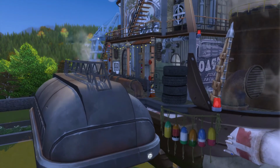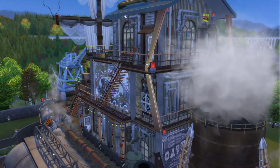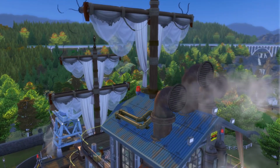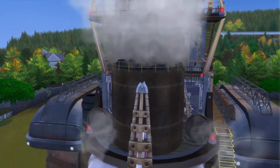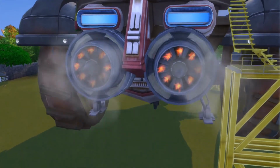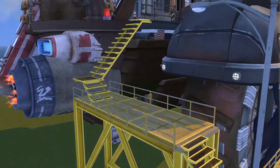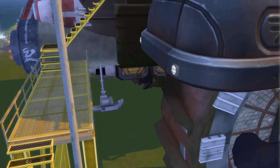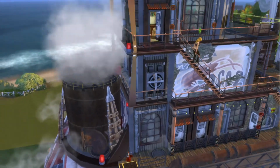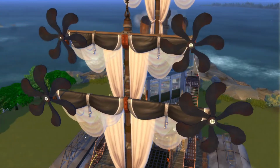I think we've already been back here. Or was it just my little closer view? Don't remember. Still a big fan of that fire right there. That is so cool. Actually, I'm a big fan of this whole build all the way around.